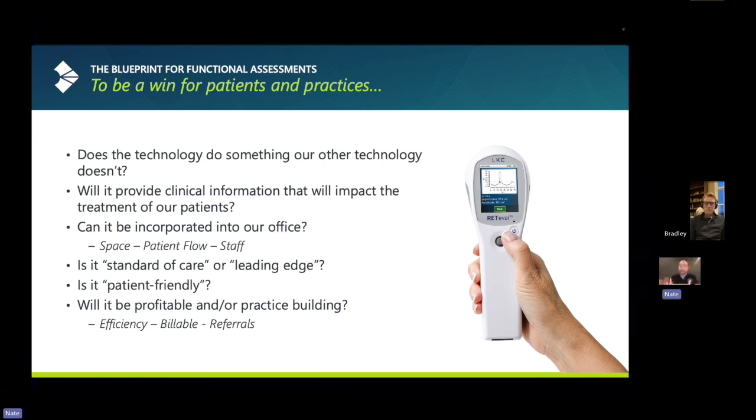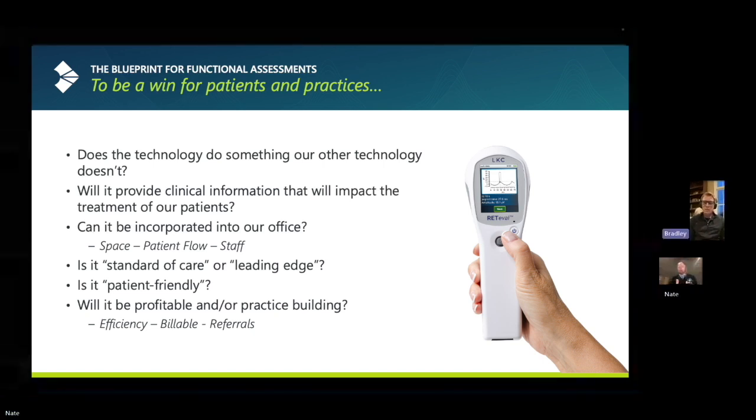Patient friendly, we've described that already. And lastly, Dr. Grant, will it be profitable and or practice building? Again, I'm in academia, so I'm going to kick this to you on the efficiency, billable, referrals, profit building, practice building. All of the above.